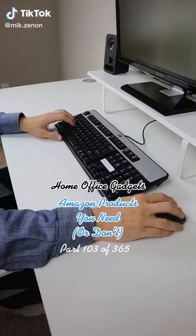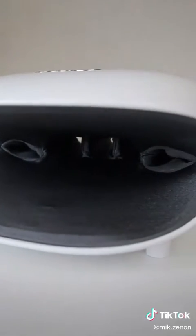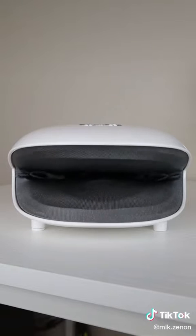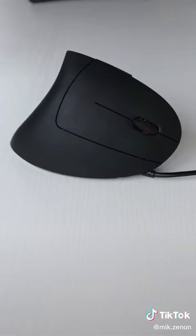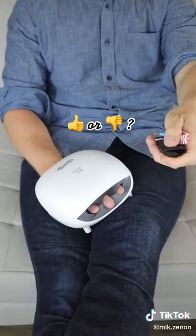If you're at your desk all day and experience sore fingers and hands, this could be a game changer. Slide your hand and fingers inside, and the gadget will rhythmically massage and heat all parts of your hand. You can also replace your mouse with this ergonomic mouse that places your hand in a natural handshake position for much greater comfort. So, are these something you need or don't?